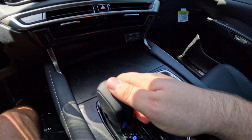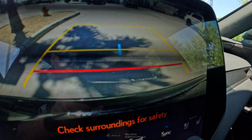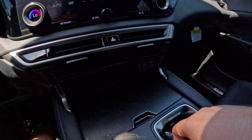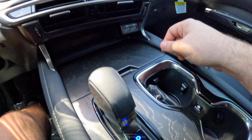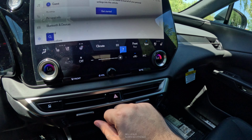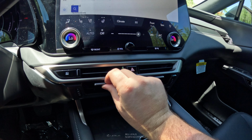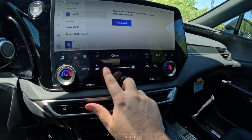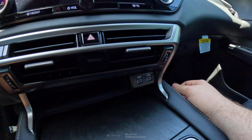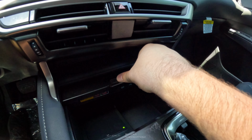The RX 350 is equipped with cutting-edge technology that enhances both convenience and entertainment. The centerpiece is a 14-inch touchscreen infotainment system with Apple CarPlay, Android Auto, and a built-in navigation system. The system is user-friendly, offering quick access to your favorite apps and settings. Additionally, a premium sound system, wireless charging pad, and multiple USB ports ensure that you and your passengers stay connected and entertained throughout your journey.